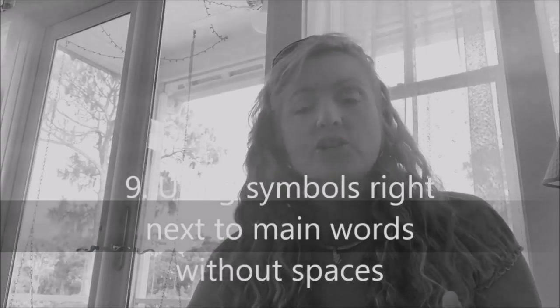Number 9, using symbols right up against your title keywords. So if you have a Nike shoe, you don't want Nike with an exclamation point. I don't know if that's part of the inventory system. I don't know if they're trying to draw attention to the word Nike, but if you don't put a space in between your keyword and the symbols that you might use in your title, the search engines could miss it because they're looking for Nike. They're not looking for that exclamation point, and it could really mess it up with the search engines. Another thing, it confuses buyers. It makes the title unclear, a little cluttered, especially with your elderly buyers.